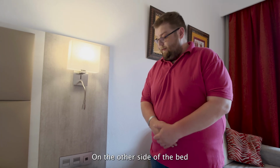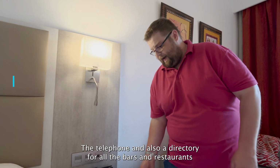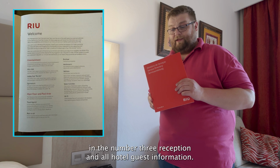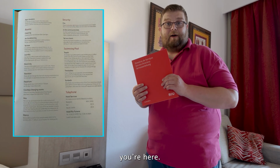On the other side of the bed, we have 2 USB sockets, the telephone, and also a directory for all the bars and restaurants and the numbers for reception and all hotel guest information, anything you might need whilst you're here.